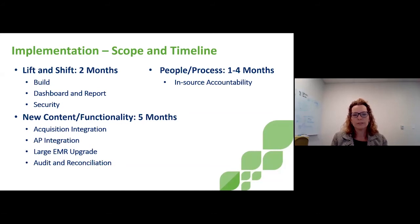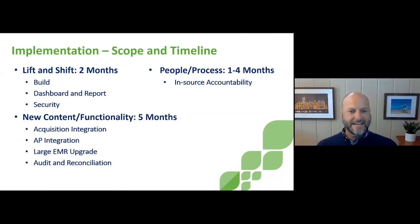And our vendor didn't have audit and reconciliation. I want to make sure that my source and target match, and I reconcile for better data quality. So we added that functionality. That took about 5 months. Meanwhile, I told you I wanted to insource my department. So we're insourcing accountability and ensuring that we have the proper skill set to support our program in the long term. Fantastic.